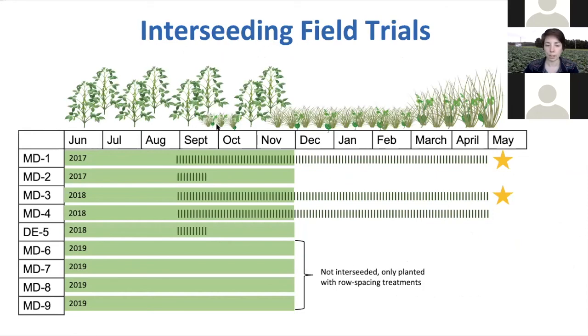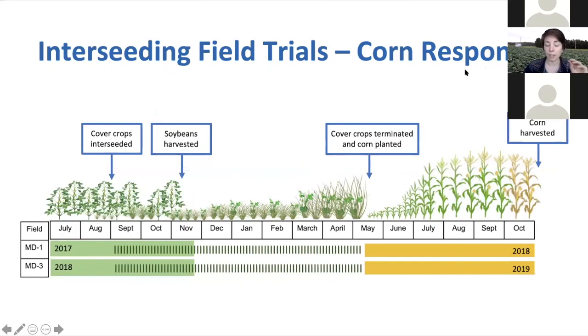But just to get started on the corn year, I don't know if you can see it because of the little bubble here, but the important thing to say is that out of all 9 of these field sites, 5 of them were interseeded, and then of those 3 where the cover crop survived, we planted corn on 2 of them. So you're going to be seeing a lot of just graphs of 2 fields after this.